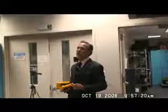With this system, we can track back and find out where that equipment is, unless it actually physically left the building.